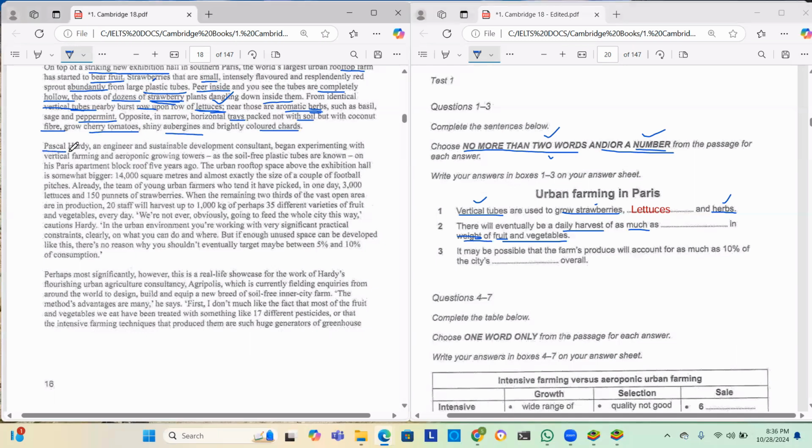Now, Pascal Hardy, an engineer and sustainable development consultant, began experimenting with vertical farming and aeroponic growing towers, as the soil-free plastic tubes are known, on his Paris apartment block roof 5 years ago. The urban rooftop space above the exhibition hall is somewhat bigger, 14,000 square meters, almost exactly the size of a couple of football pitches.